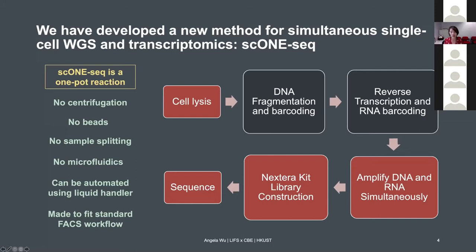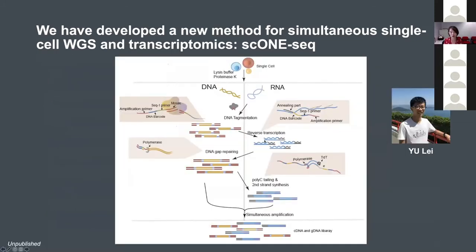And so this is, again, the specific workflow. As you can see here, everything happens in sequence. So you just continue adding reagents to a one-pot reaction, and there's no physical separation of the DNA and the RNA. And this protocol was developed by my student, Yulei, who's shown in the picture here.